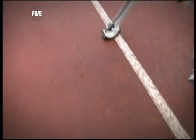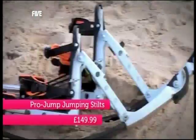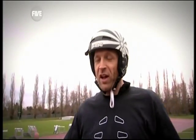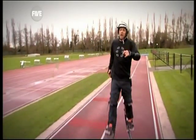Okay, these are the pro jump stilts, and believe it or not, they were invented for members of the German military so they could keep up with tanks. I'm not sure if I'm going to keep up with any tanks. In fact, you've got to try these things to realise how incredibly scary they are, but I'm going to give it my best shot.